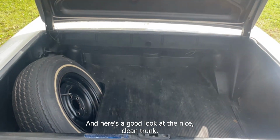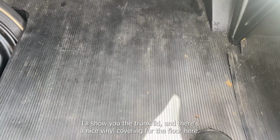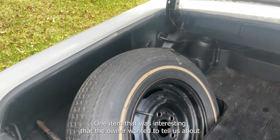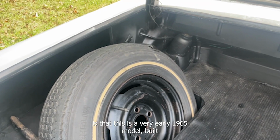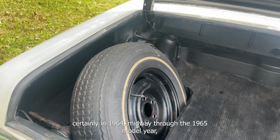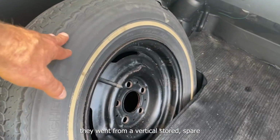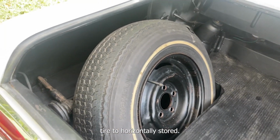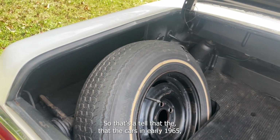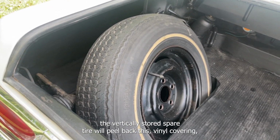And here's a good look at the nice clean trunk. I'll show you the trunk lid. And there's a nice vinyl covering for the floor here. One item that was interesting that the owner wanted to tell us about is that this is a very early 1965 model, built certainly in 1964. Midway through the 1965 model year, they went from a vertical stored spare tire to horizontally stored. So that's a tell that the car is an early 1965, the vertically stored spare tire.